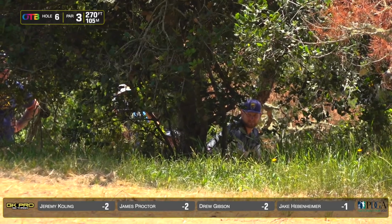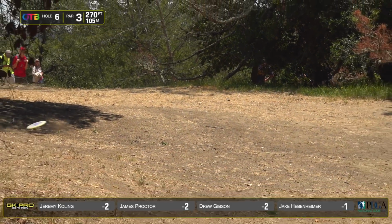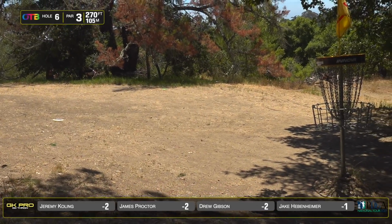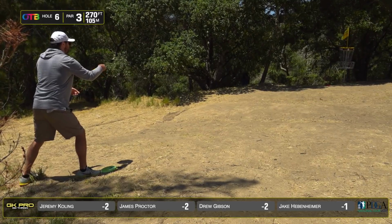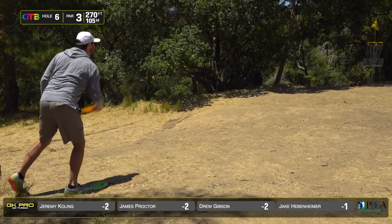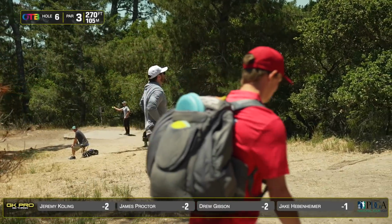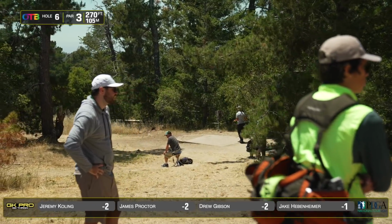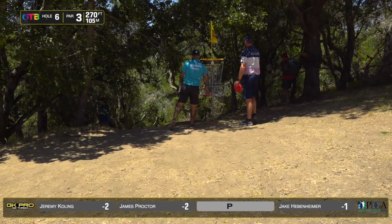Okay, so no idea where Germ is yet. But yeah, he's in that tree that is honestly right in the way of the thumber. Now he's got a 22-foot death putt. But if he misses that tree just to the right, he'll be real close to the basket. Oh, no. That's what you've got to be careful of. That thing is anywhere from 20 feet to 120 feet. Yeah. It just never stops.